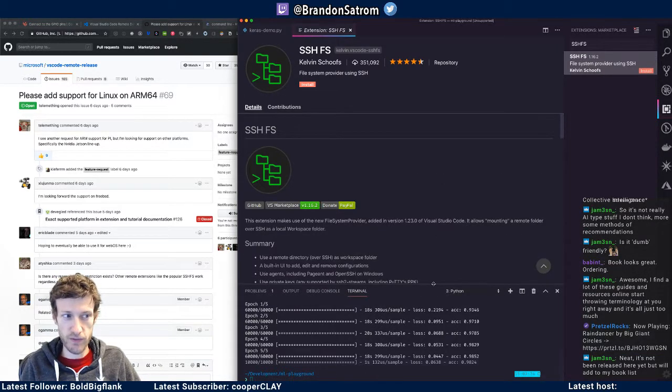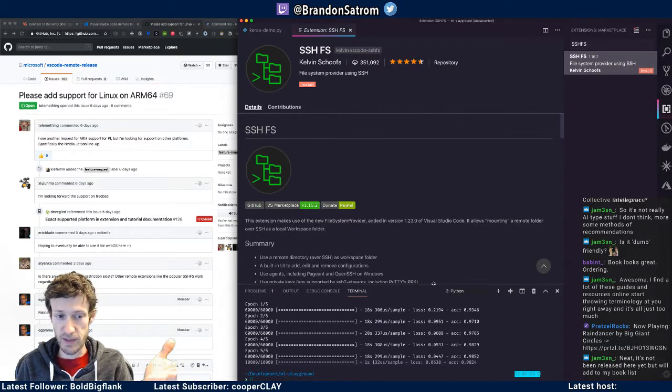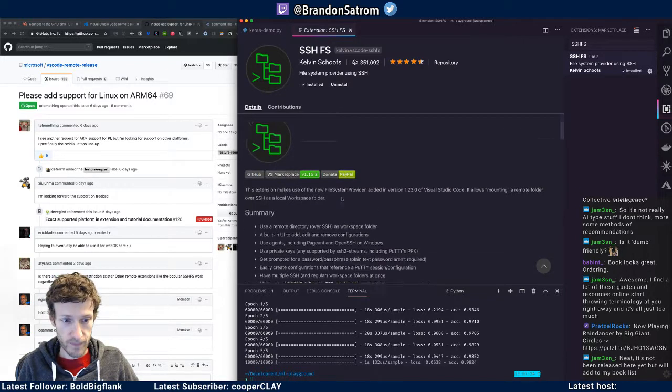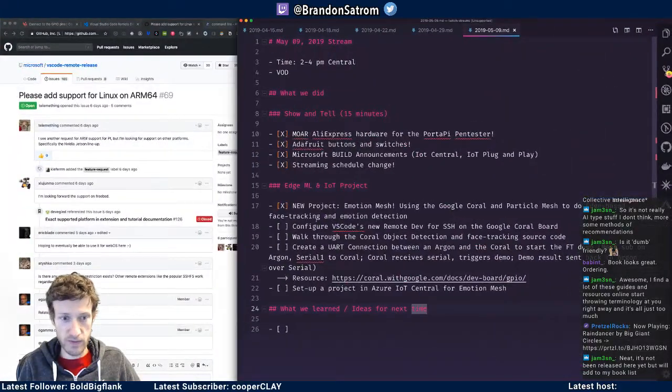So the advantage of the Visual Studio remote console is that it runs an emulated version of Visual Studio Code. So you can do things like debugging and have extensions that are only installed on the remote instance and not on your local instance. This just gives me the ability to mount a remote folder, but that's still pretty good. This is actually still kind of what I would like to have. So failing having the remote support, I will take this. I'm going to add that to my stream notes instead.